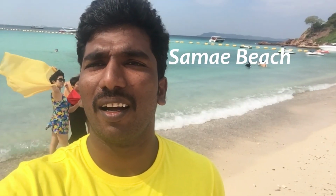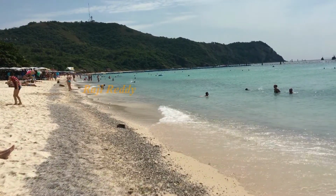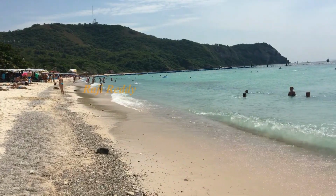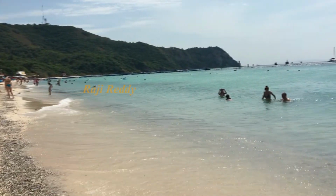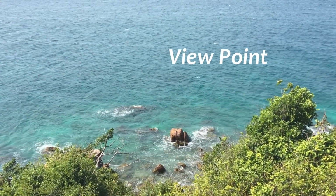So I am near Samae Beach, Coral Island. It is one of the good places in Coral Island. It is a viewpoint right next to Samae Beach.